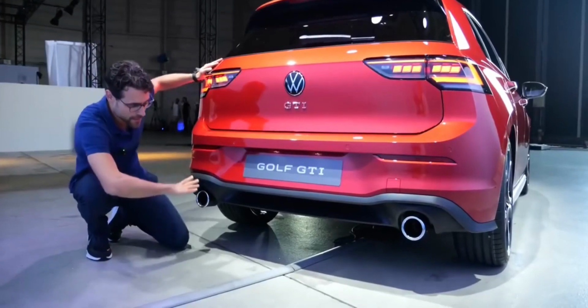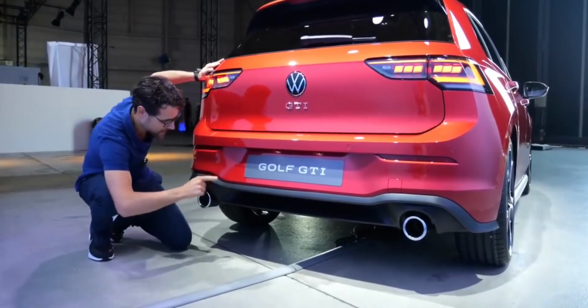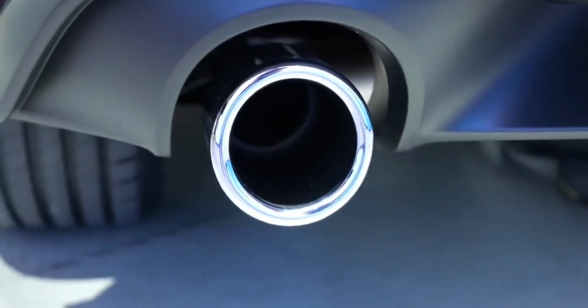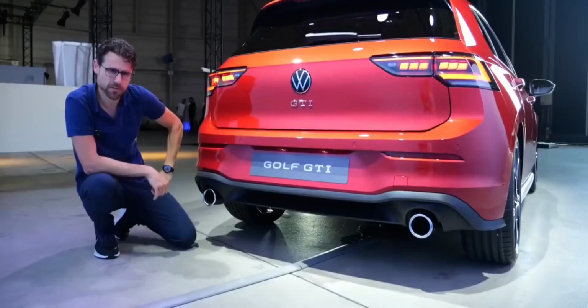And in the lower part, a very clear bumper and these real exhaust tips too. It's actually quite massive, you know, considering it's a 4-cylinder. Pretty cool exhaust tips, aren't they?